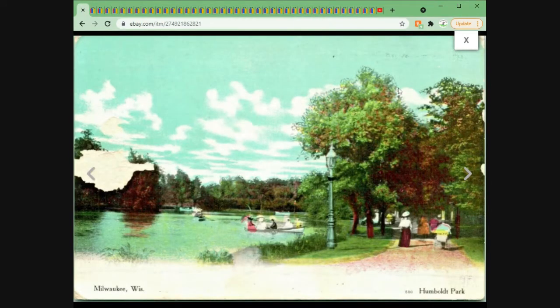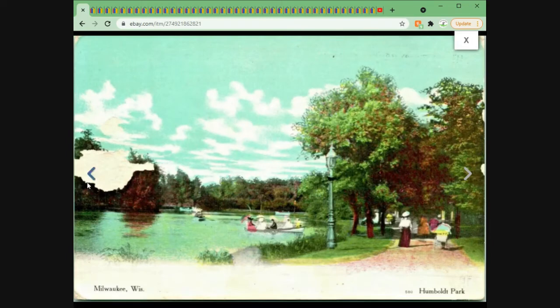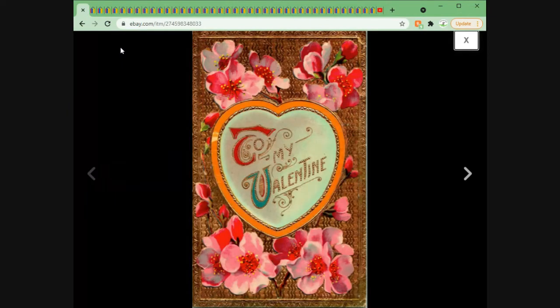Well, it's pretty self-explanatory, it's the words on the screen. This is Milwaukee, Wisconsin, Humboldt Park. I probably could have gotten more for this if it wasn't for the blemish over on the left. It was unposted, but probably somebody mounted it with tape in a book and used one piece of tape on the edge here, and then it got torn out. Regardless, $3.95 plus $1 shipping. It probably would have gone for $6-7 had it not had that blemish.